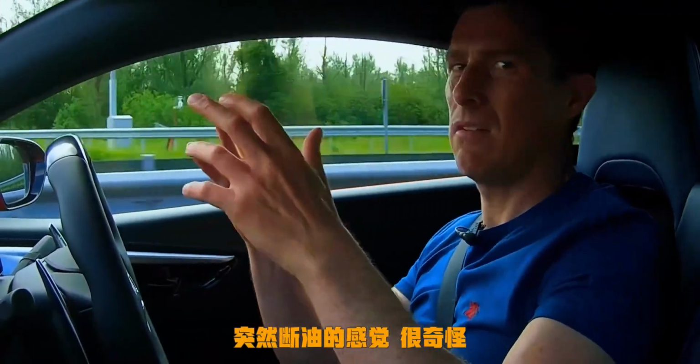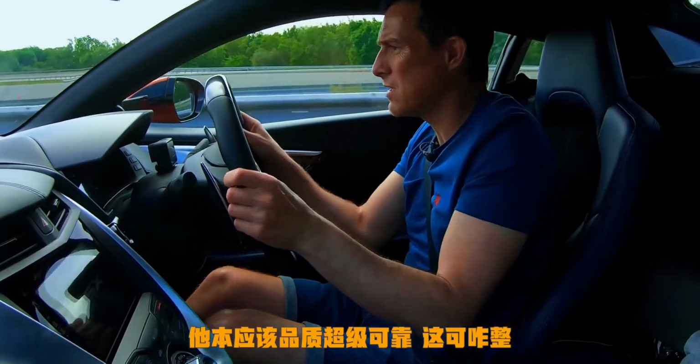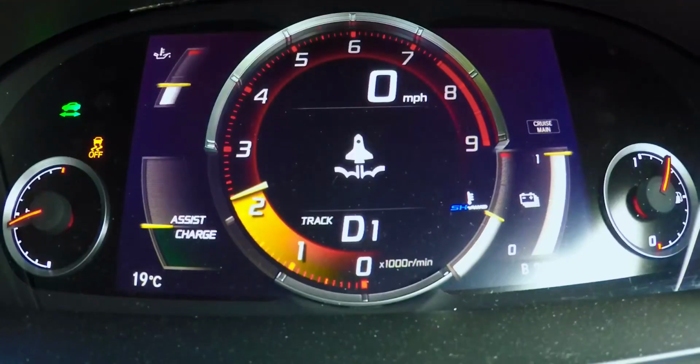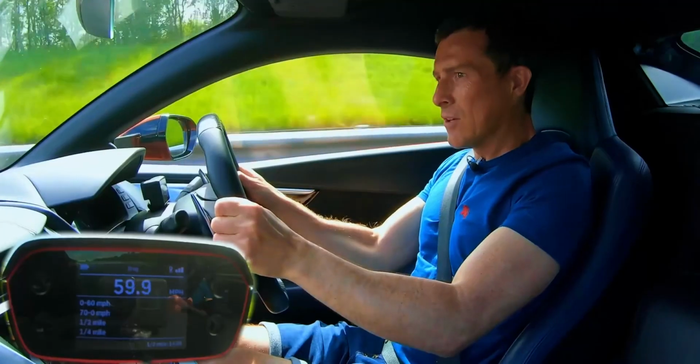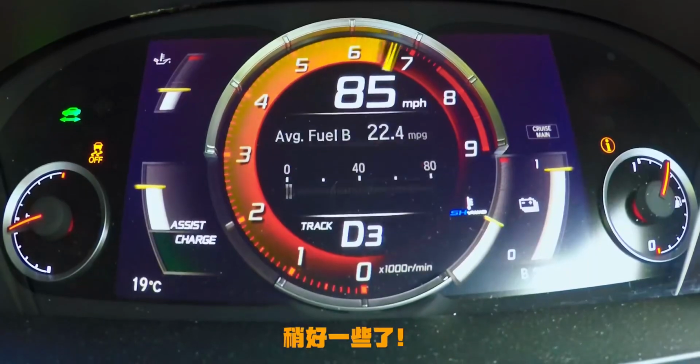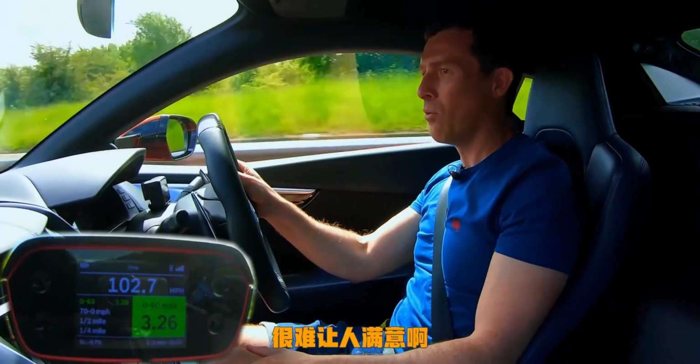I went, odd. It's a Honda. It's supposed to be super reliable. What's going on with this? Let's do it. Launch, go. Oh, slightly better, 0 to 60, 3.26. Did it again. Didn't like it at all.